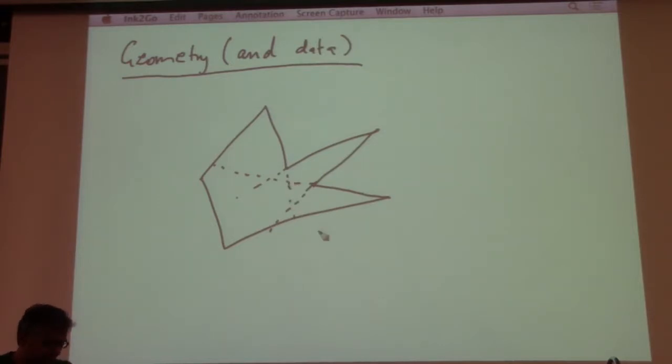So maybe I'll put a guard somewhere here, because now you can see all of this. Actually, you can see all of this. So this one guard here is going to see everything. Kind of got lucky in this example. So it's called a star-shaped polygon. So the answer to this problem is 1. In fact, one guard can guard this polygon.